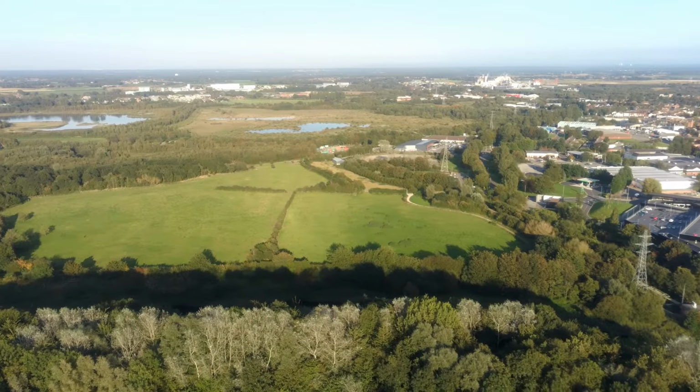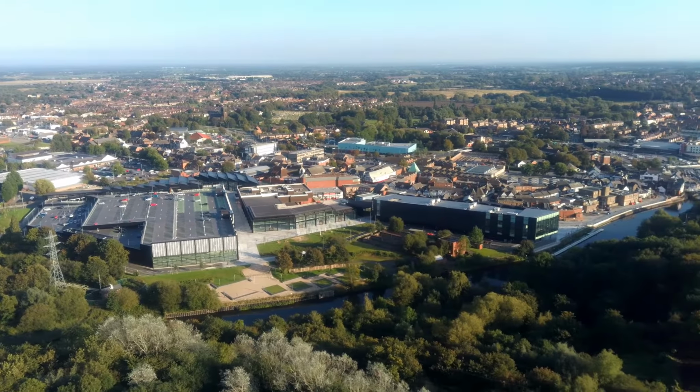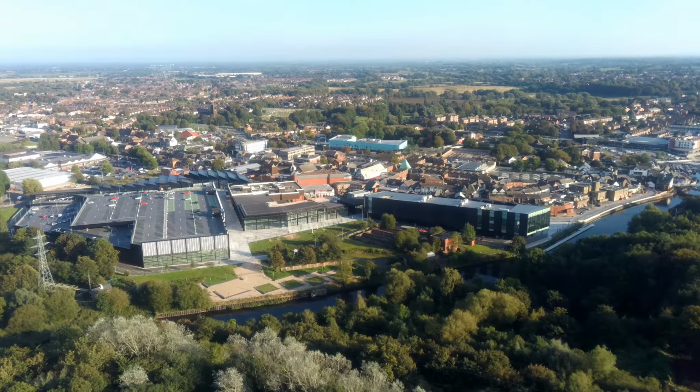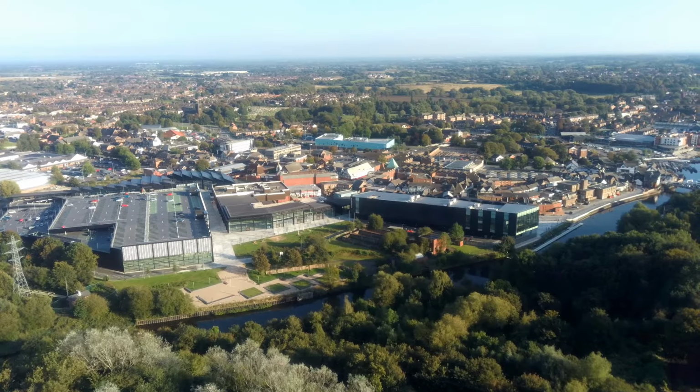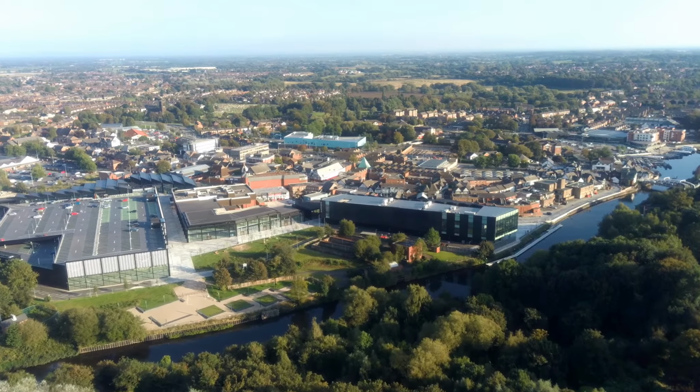Looking over Kerry Park there's the new multi-storey car park and the new cinema and Barron's Quay complex. There are a few more taken units. It looks a little busier now. The river you can see is the River Weaver. The big blue building in the background is the leisure centre.